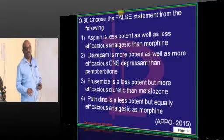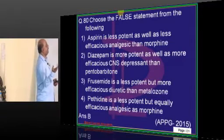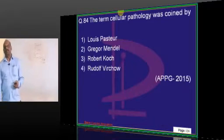Benzodiazepines are sedatives, barbiturates are hypnotics, and barbiturates in higher doses lead to the development of respiratory depression.